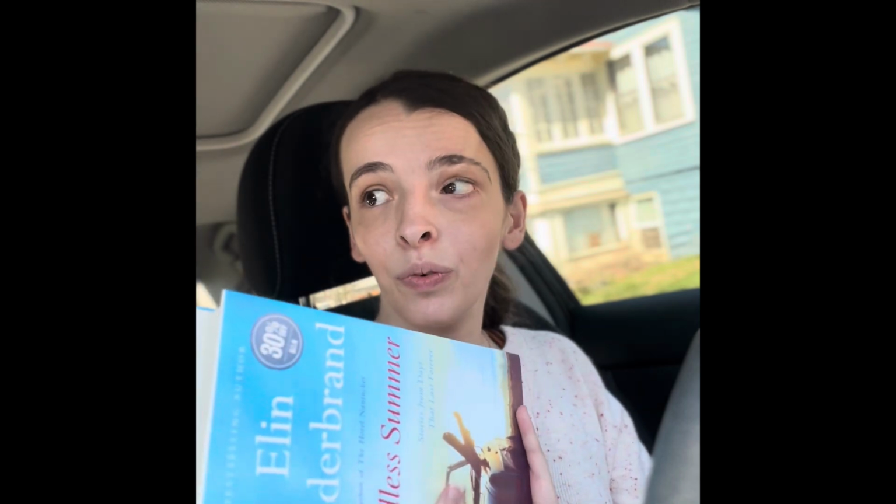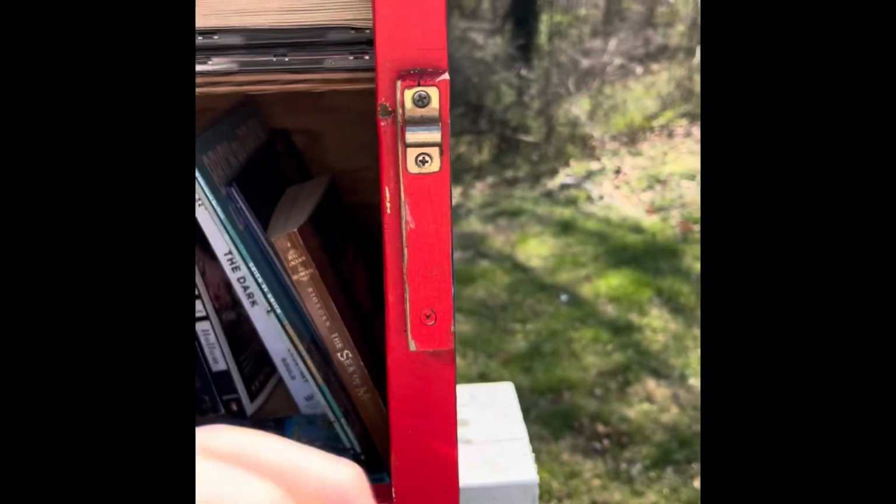Okay, I don't think I showed it, but I just decided to put in Pineapple Street, not take anything. I just have this one. I'm gonna either switch out something for it or just donate it to the little free library that I'm about to go to.